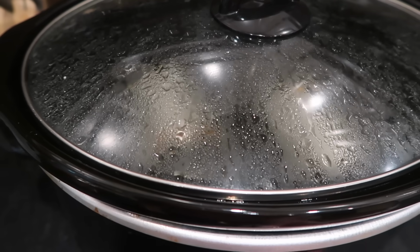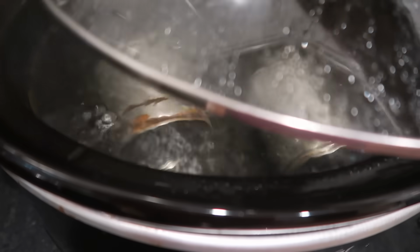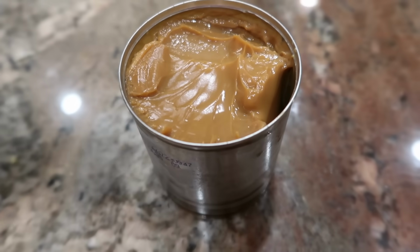So making caramel from sweetened condensed milk totally worked. I think I've heard of doing that on the stove, but I never thought about just doing it right in the can in the slow cooker. I had to make sure that the can stayed completely submerged in water during the cooking cycle, and then you have to let them completely cool down in the water. I took the lid off and let it totally cool down before I opened the cans. The cans were basically cool to the touch, and when I opened them up, it was just this really rich, gooey caramel. So now I've got to figure out what I'm gonna make with that caramel, but I just think that's a really cool trick.